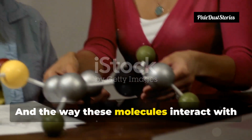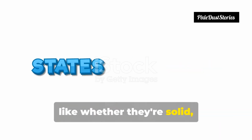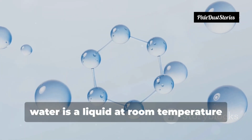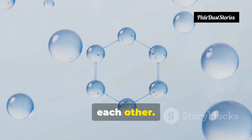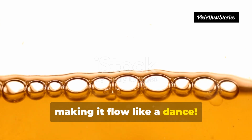And the way these molecules interact with each other determines their properties, like whether they're solid, liquid, or gas. For example, water is a liquid at room temperature because of the special way its molecules are arranged and how they interact with each other. It's like they're constantly holding hands and moving around, making it flow like a dance.